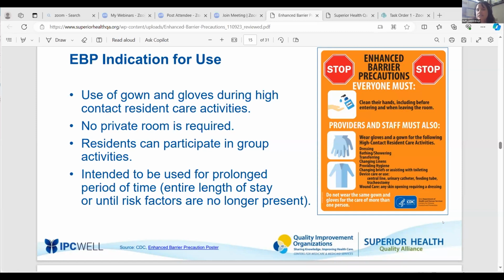So the actual guidance is to use a gown and gloves during high-contact resident care activity. No private room is required. Residents can participate in group activities. That means they can leave their room, they can go to dining, they can go to activities. And the key to this is it's intended to be used for prolonged periods of time. That means it can be used for the entire length of their stay. Next slide, please.